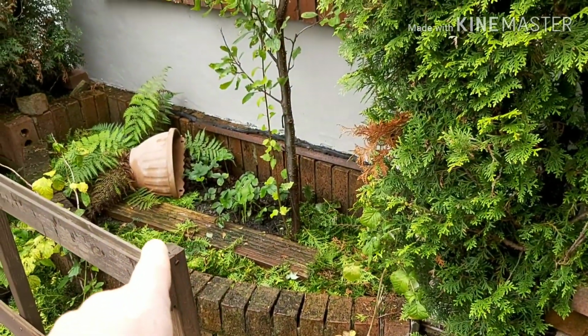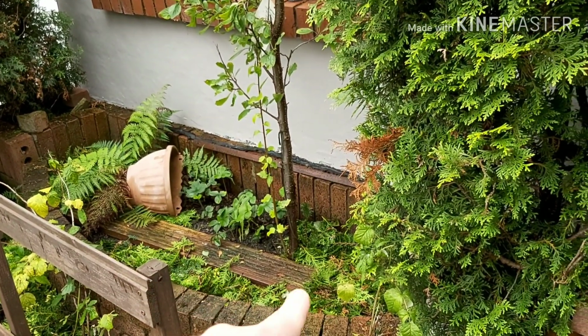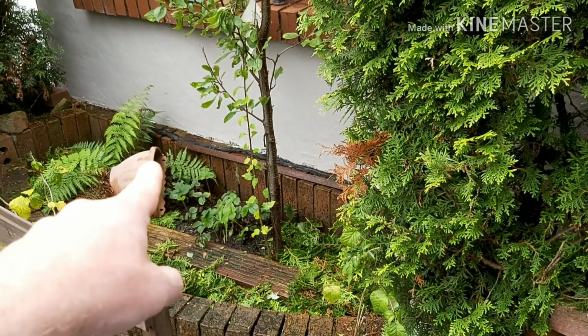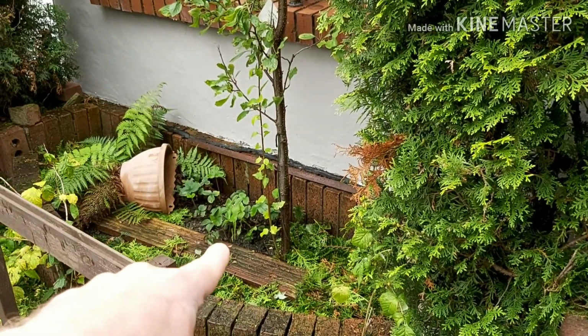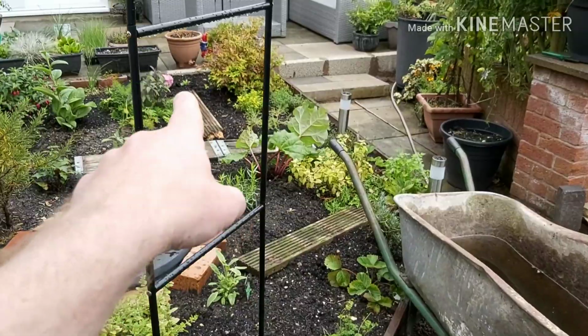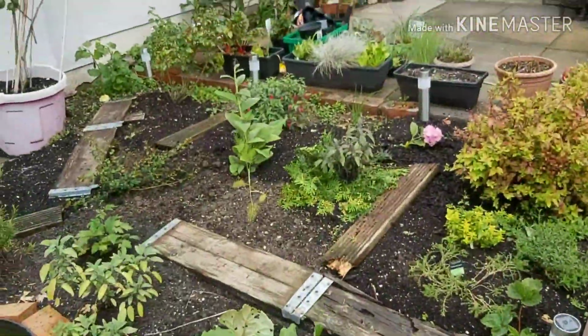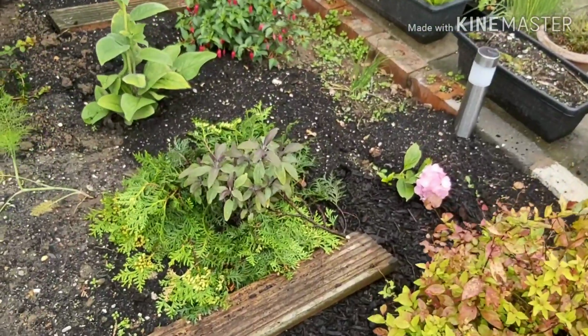just by sheer luck, not by design. It's fallen on there around the plum tree and the tree fern and a couple of strawberry plants, so we've got some there. And then I've also put some over there around the sage, well, the purple sage.